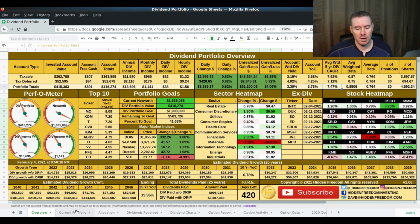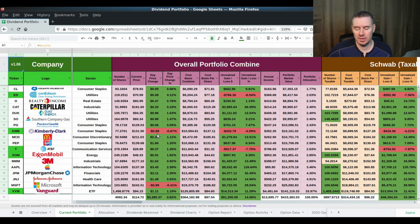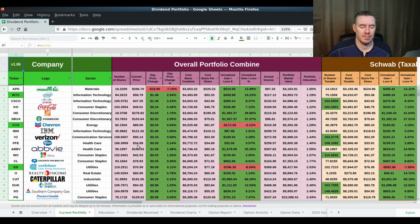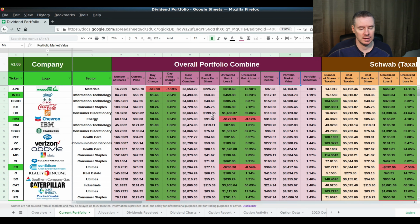Okay, all right, now we're looking at the dividend portfolio. These are my 30 positions, and they're pretty much the same positions for the last couple months here. I'll scroll to the top and filter these real quick from least to greatest. APD had a pretty substantial bad day today from earnings, so it's down 7% at this point. It is the least amount allocated in my dividend portfolio.